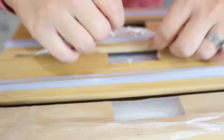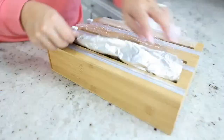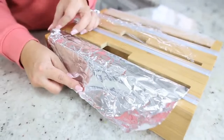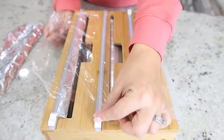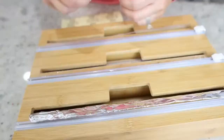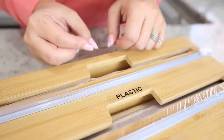Let us know if you've tried this out before. I prefer the one with 3, but I just think it looks so nice in your drawer. Everything looks nice and organized. And honestly, I feel like it's easier to cut with these than some of those boxes. I'm always wrestling with that box when I'm cutting off plastic wrap, and this just makes it so much easier. So I do prefer these over any other way to organize what you have.